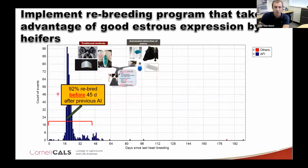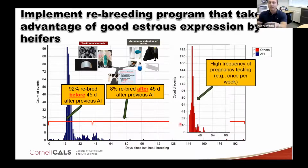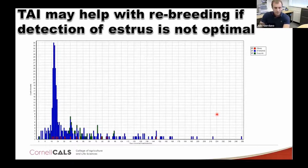This is one example. I'm showing you a dairy that is capable of re-inseminating 92% of the heifers detected in estrus before 45 days of the previous breeding. And they only need to do something different, use some sort of synchronization and time AI, for 8% of the heifers. As you can see, they are synchronized and re-inseminated within a relatively decent time frame after the previous breeding. So we don't have a lot of heifers that go for too long without being re-inseminated. This also depends on having a pretty good pregnancy testing program that in this case is implemented weekly. So we know which heifers are open and we have to try to work with to rebreed as soon as possible.